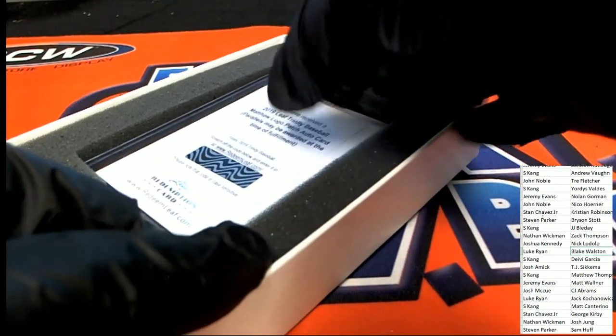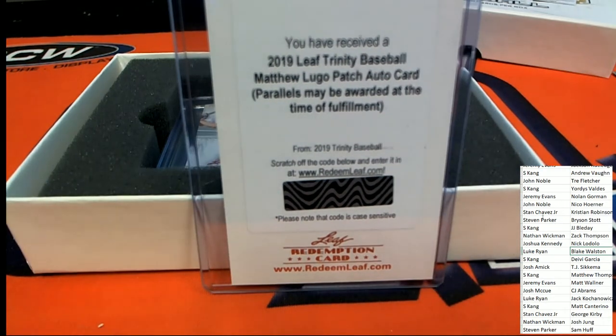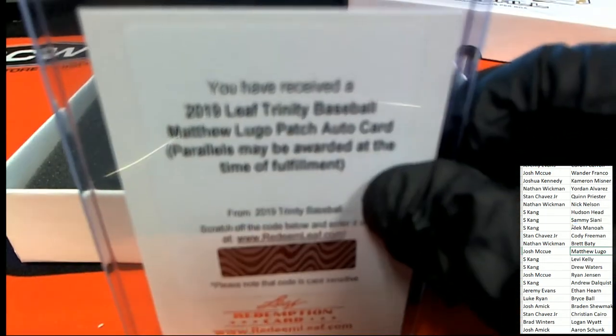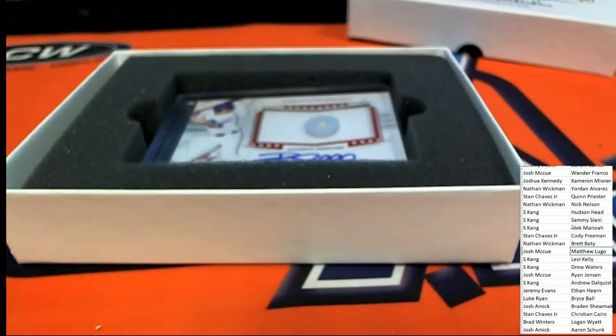Here is a redemption hit. And this is going to be a Matthew Lugo. Lugo is for Josh M. So Josh pulls away with this one. Leaf Trinity, and it's a patch auto. And it could be a really nice parallel.